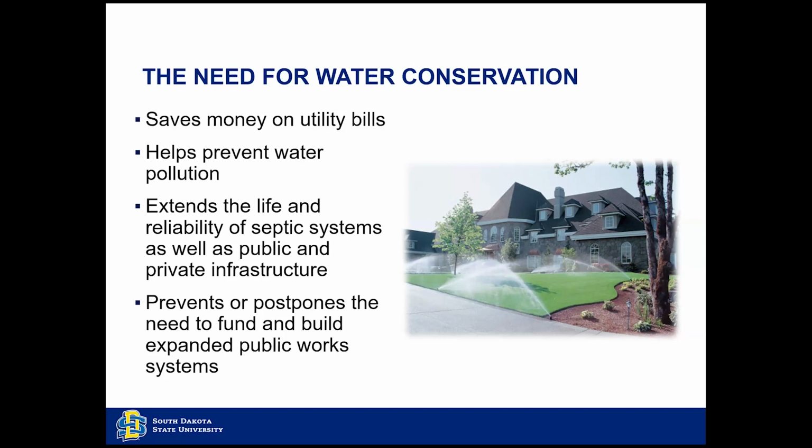Well, anything that comes out of a faucet or out of a shower head also has to go into some type of waste treatment facility, whether that's a septic system in your yard or on your property, or whether that's public infrastructure like a wastewater treatment plant. And so the more water that has to go through those systems, the more use for those systems, which means you're, to some degree, decreasing the life of those systems, because more has to be treated.